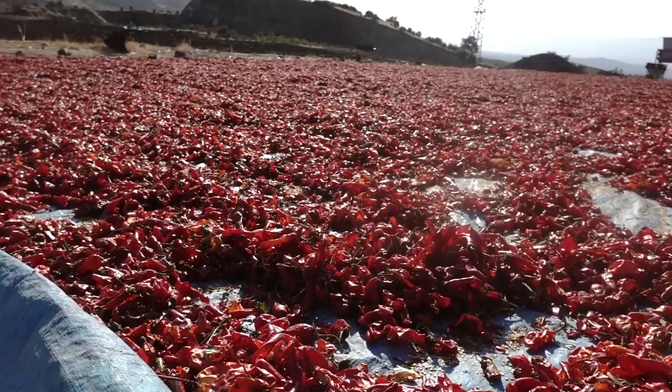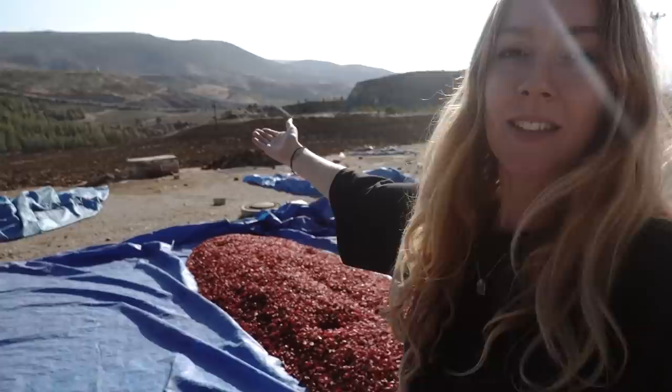So just on the side of the road, we're seeing this huge, huge pile of red stuff. And it turns out it's just thousands of chilies drying. So here we've got chilies. That's the Syrian border, just here. Never, ever expected to be here.